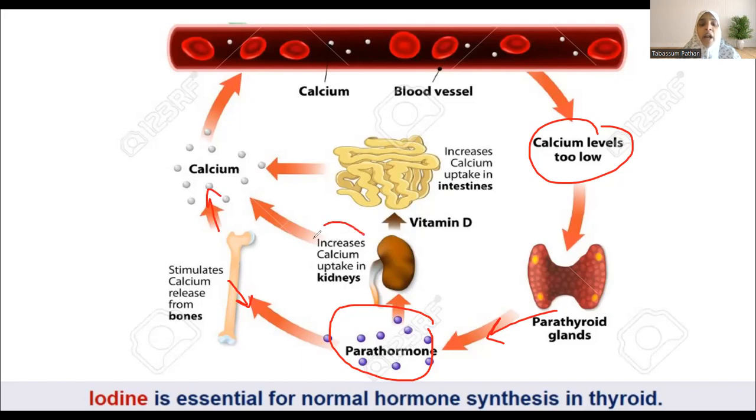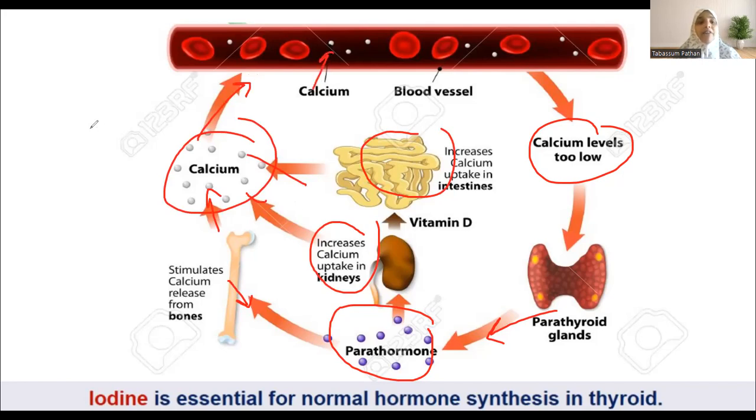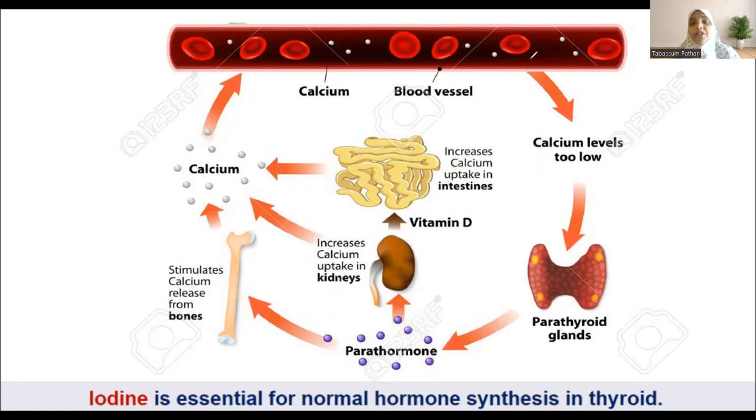Then the kidneys will increase calcium uptake in the kidneys. Then the intestine will try to increase calcium uptake. From the food, the intestine will try to increase the absorption of the calcium from the food. The kidneys will try to preserve the calcium or retain the calcium from the filtrate, from the excretory fluid. And all this calcium will then be directed towards the blood to maintain the normal amount of calcium in the blood. This is when the calcium level is too low.